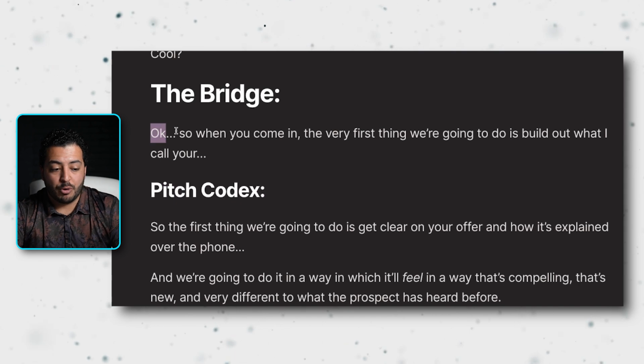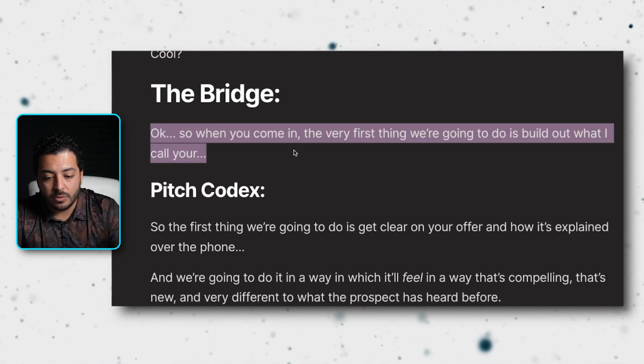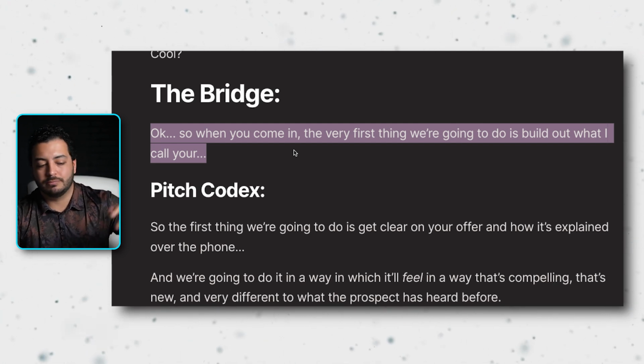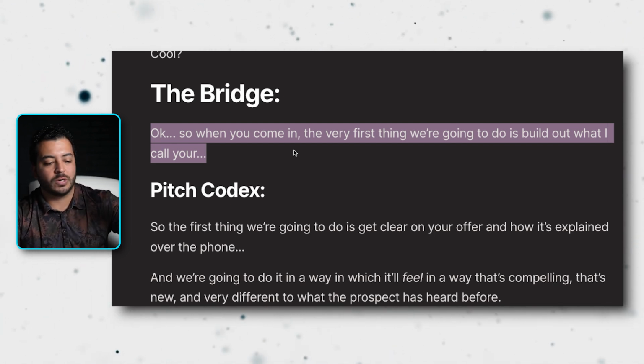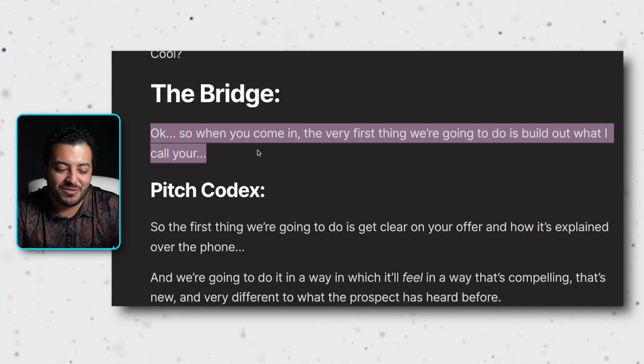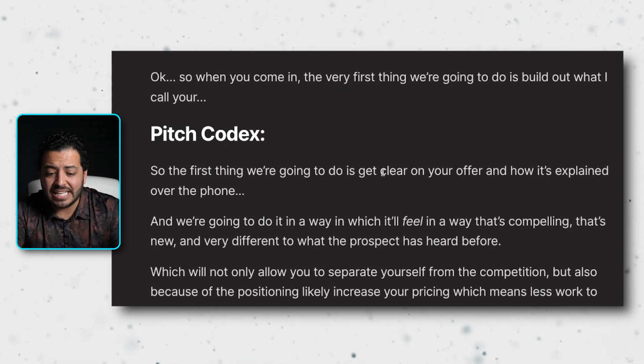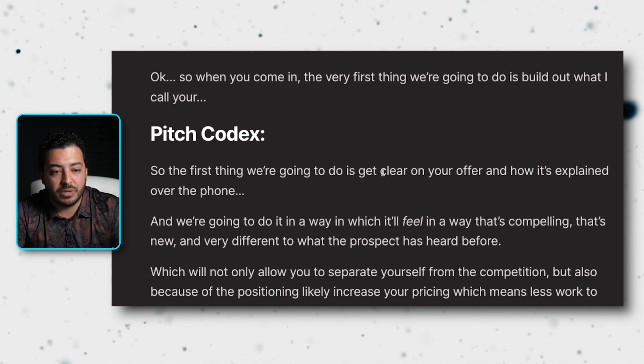So the bridge is you're saying, okay, when you work with us, the very first thing we're going to do is build out what is called your pitch codex, what is called your date in a day process. I don't know, you come up with different fancy names. It's called a unique mechanism. So the first thing we're going to do is get clear on your offer and how it's explained over the phone.